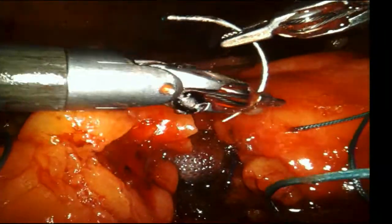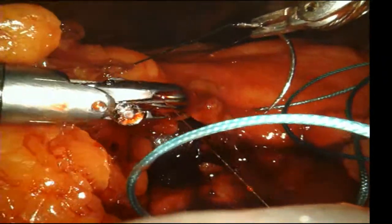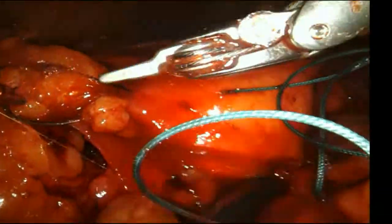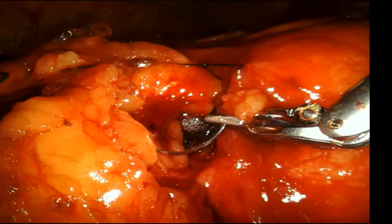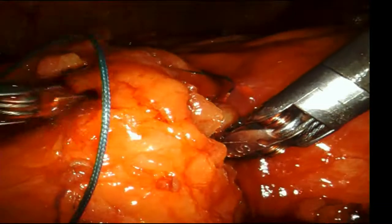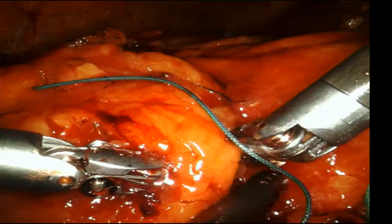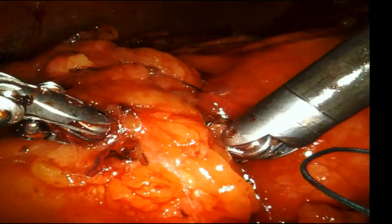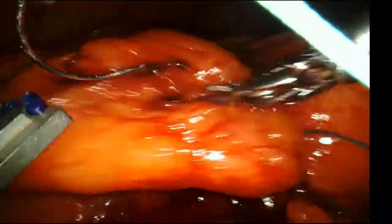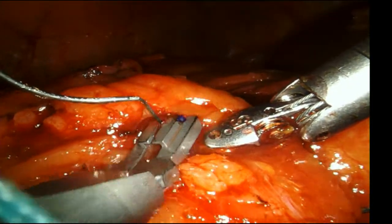Suck here for a sec. All right, put a clip on there. Good.